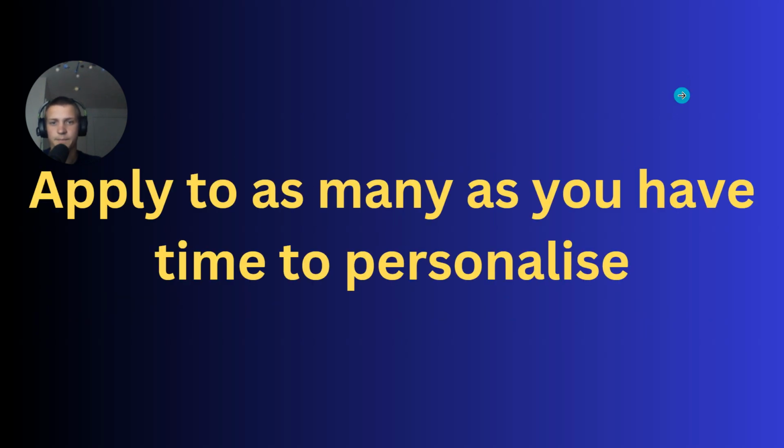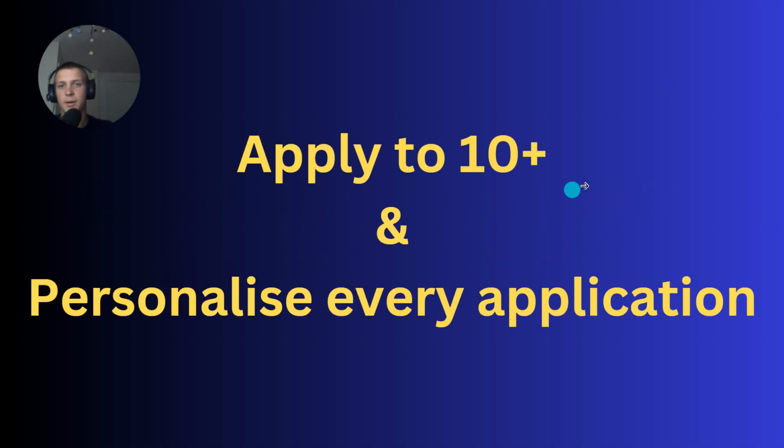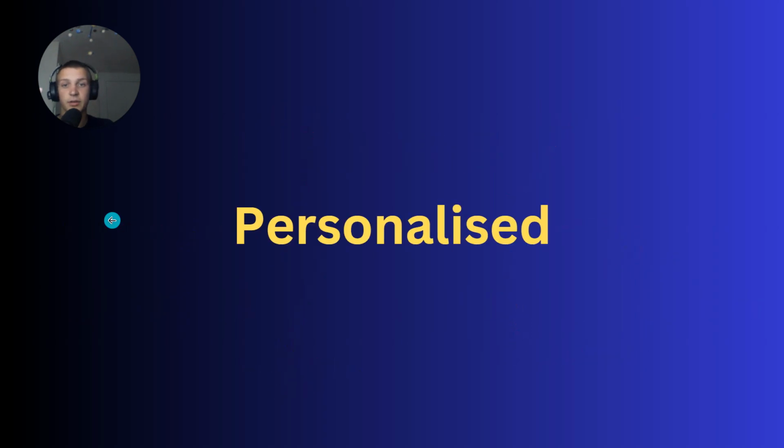So to combine these together, this is the plan of action that you want to go with. Apply to as many as you have time to personalize. That's the mantra you need to think about when you're going through your degree apprenticeship applications. Because as I said, people can take this to the extreme, apply to 10 plus and they go and apply to 50, but they're copy and pasting it. You're wasting your time. That's why I've seen people say, oh, I've applied to 40 and I haven't heard back from a single one. Let me just be brutally honest with you right now.